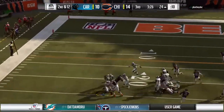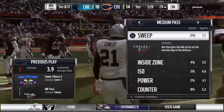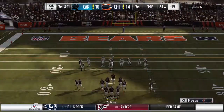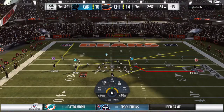On the toss play, Howard. And not much of a hole there as he gets it down to about the 24-yard line. Gary and Conley, the one to bring him down. Tough first half for him, unable to put up the numbers he's used to producing. But with a guy like him, you and I both know it just takes a couple of explosive touches for him to make an impact on this game and on the stat sheet as well.